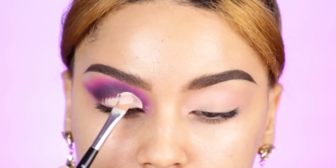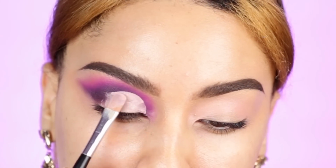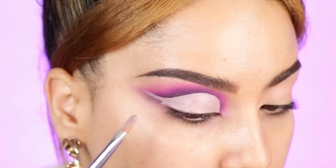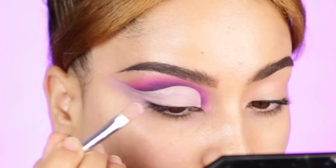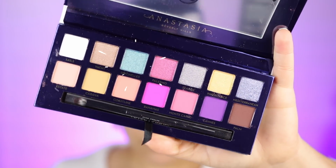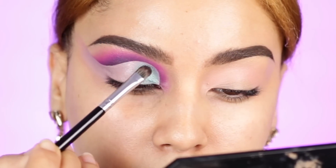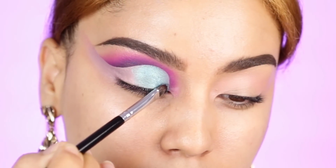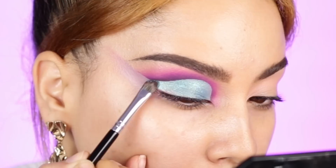And of course, you guys know I love cutting the crease, and that can never be left out. And to fill in the cut crease, I'm gonna go ahead and use this shade Seashells. It's a beautiful mermaid kind of vibe shimmer shade, and it's super pretty, it's super pigmented, and it applied so well. I went ahead and applied it all over the eyelid basically.